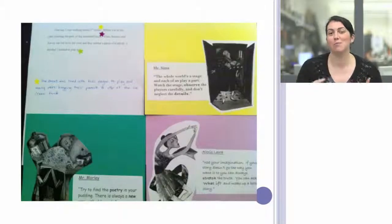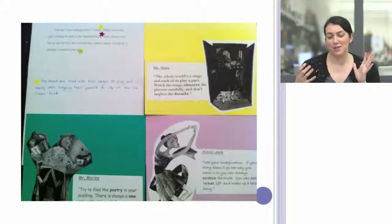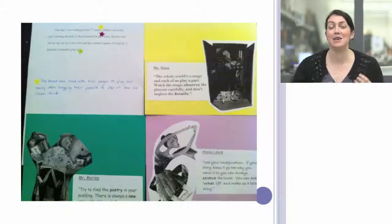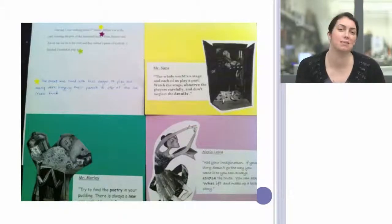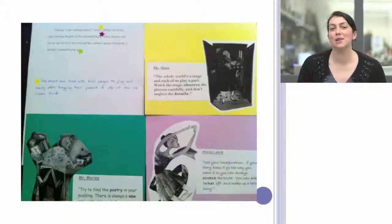Each character in the book helped the main character enhance his writing because there was one person who really liked to stretch the truth, and it taught my students that it's okay to exaggerate and add some hyperbole to your writing. Another character in the book, Mr. Sims, loved the details. And so I can now say to my students, I think you need a little bit more of Mr. Sims in your writing, or a little bit of Alexis Leora, and all of a sudden they really have a connection to what that means for their writing.